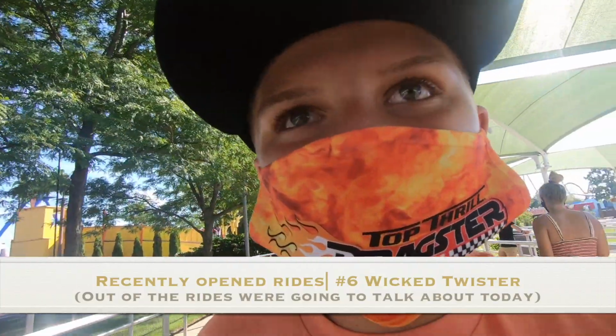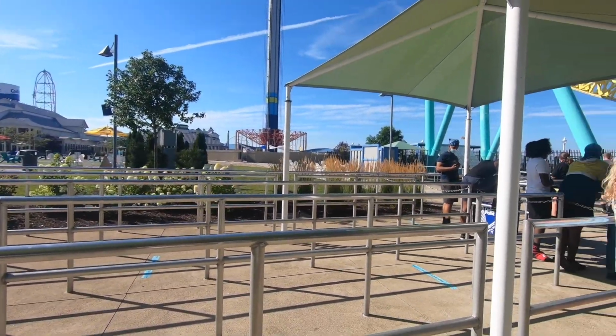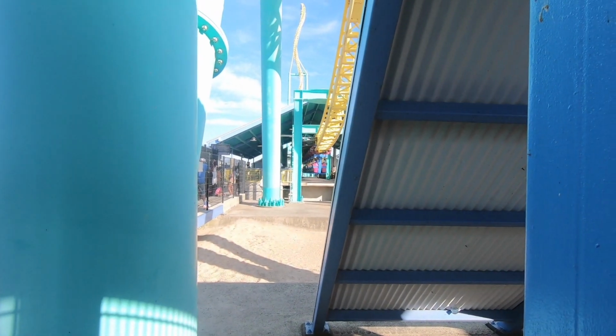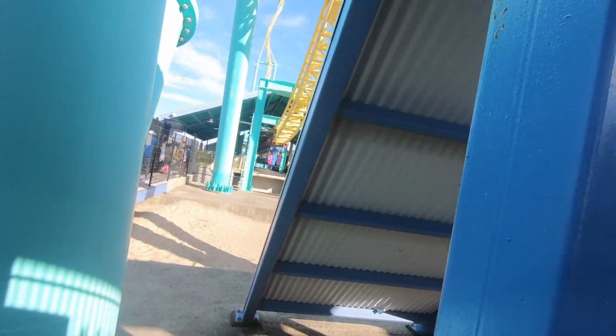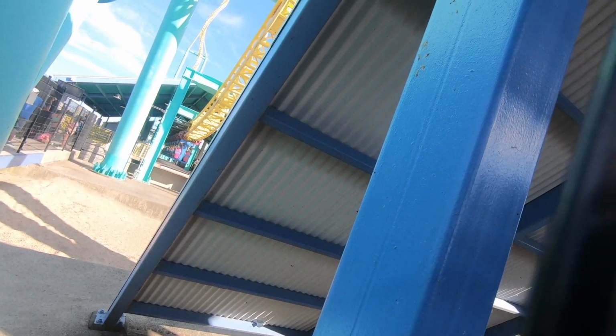Alright, so we're about to get on Wicked Twister, and they have said 5 minutes. And really, wow. I guess it's because the ride just recently reopened. Possibly. Alright, well, we've been standing in the same spot for about 10 minutes. The worker said right about there, the line is 20 minutes. And we are here. It's supposed to be 15 minutes, but I think it got pushed back because, I could be wrong, but I'm pretty sure they're disinfecting right now. Man, have they been disinfecting for a long time.